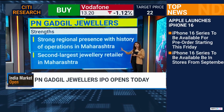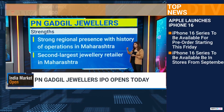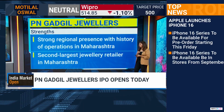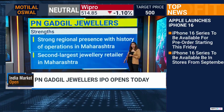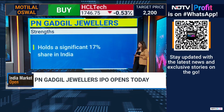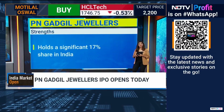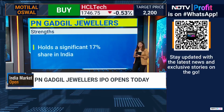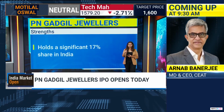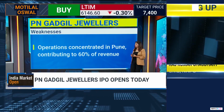Maharashtra is an important market. Pune contributes about 60% to its top line in the financial year FY24. They also, of course, are the second largest jewelry retailer in the state of Maharashtra. Maharashtra, as a state anyway, has a relatively high demand for gold jewelry. Well, the strength is that they hold a significant market share pan-India at 17%. So while Pune contributes 60%, pan-India, it's actually not a bad play with significant market share in that space.